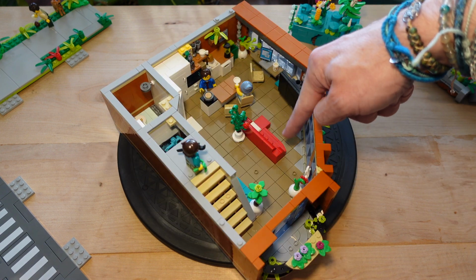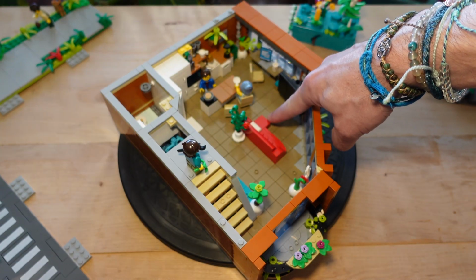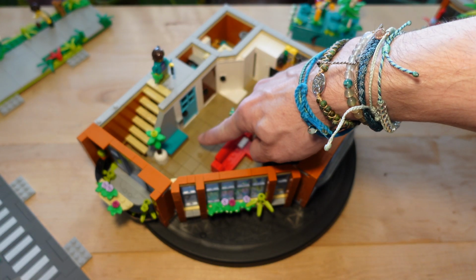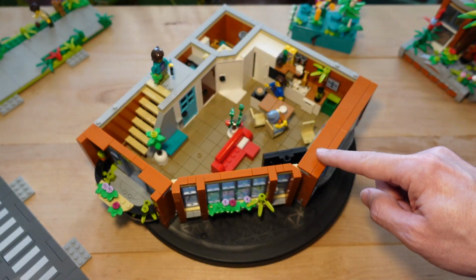Here, I've expanded the little red couch that came with the original set, and I've modernized this couch so that it has one of those sections where you can just kind of extend your legs out and lay down on it. And over here you have a little bench for sitting down and taking your shoes off, and I imagine this is something that they would store their shoes down inside of there.